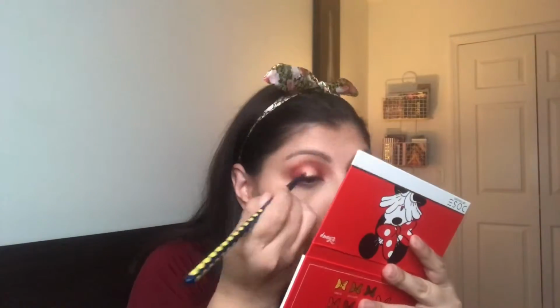Now I'm gonna go in with the black color, which is called Forever in Style, and I'm gonna use that to line my upper lash. And I'm gonna go in with this Disney brush that I have, and it's very thin and very small, and I'm gonna use the black shadow again, Forever in Style, to line my upper lash line. That actually did a really good job of lining my upper lashes. It's pretty pigmented and it's very black, so I'm very happy with that shadow.